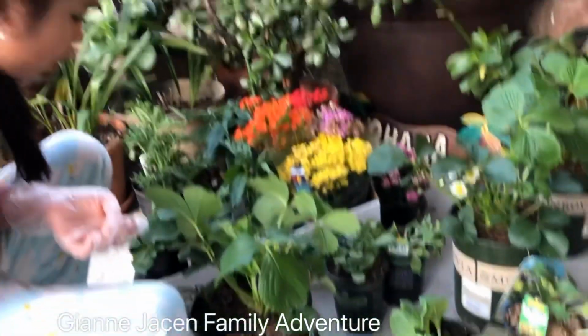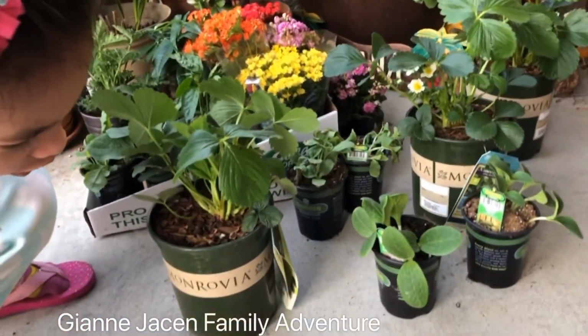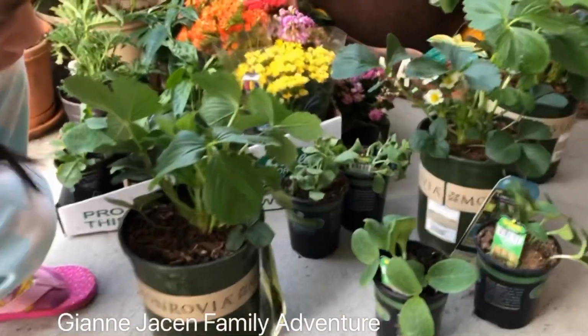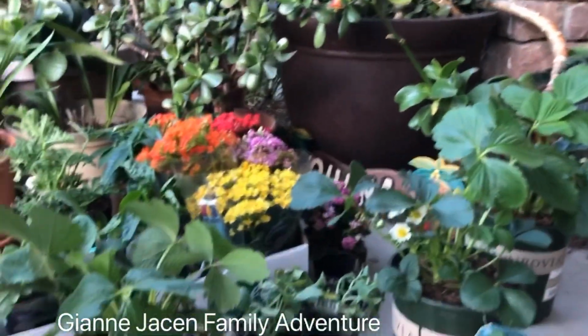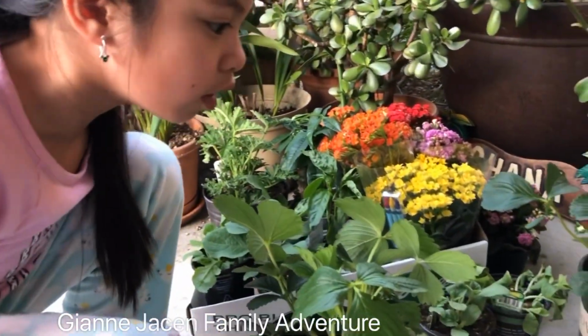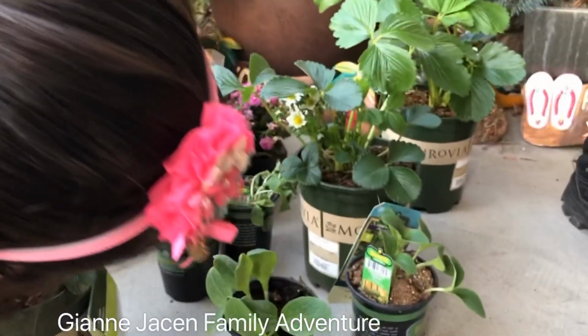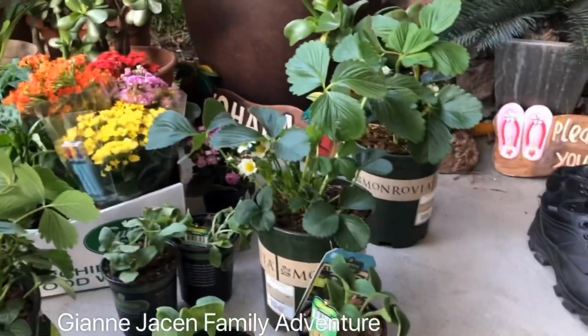We have cantaloupe, we have spaghetti squash, and whatever that says, spaghetti. And then strawberries, and other little stuff over here, Bonnie and other stuff right now. Oh, they all say Bonnie. What does that say? Cantaloupe also. We have a lot of cantaloupe. And yeah, so we're going to start planting, you guys.